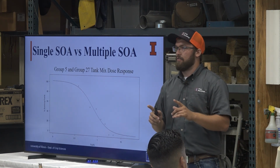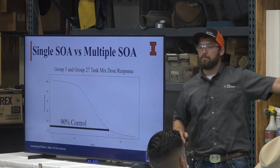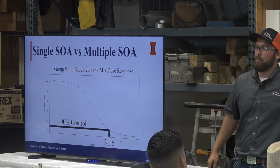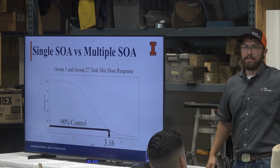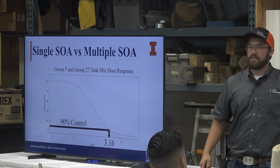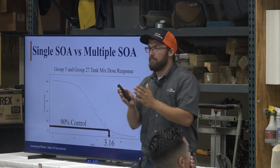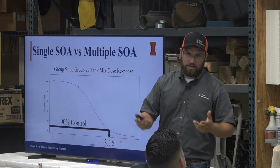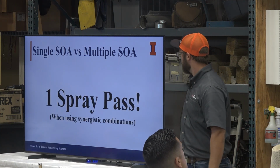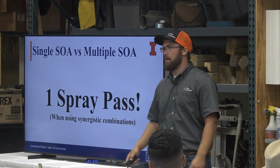So let's add group 5. Let's add metribuzin to this tank. To get 90% control now, when we add this synergistic combination, 3.16. By adding that second group, which it's resistant to, by the way, we can still pull that use rate back into the field of a label rate. Add a couple more things in the tank, and it makes it even better. One spray pass. That's what you're looking at when you use the synergistic combinations.